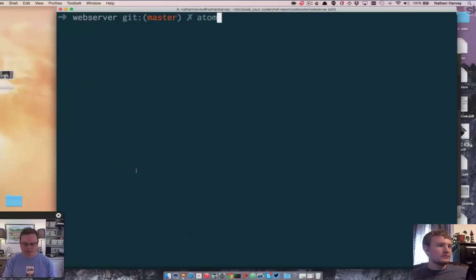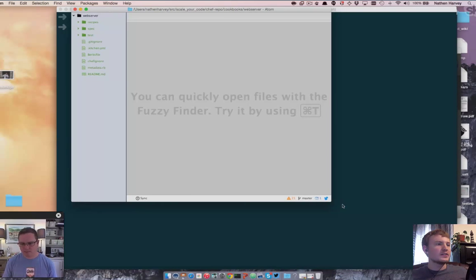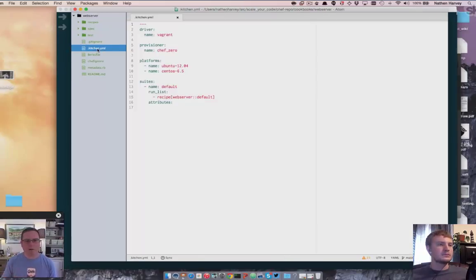So what I'm going to do here is open up this entire directory in Atom, my text editor. And let's just get this going and make sure that you can see it. So you can see this okay, right? Yes. Okay, great.